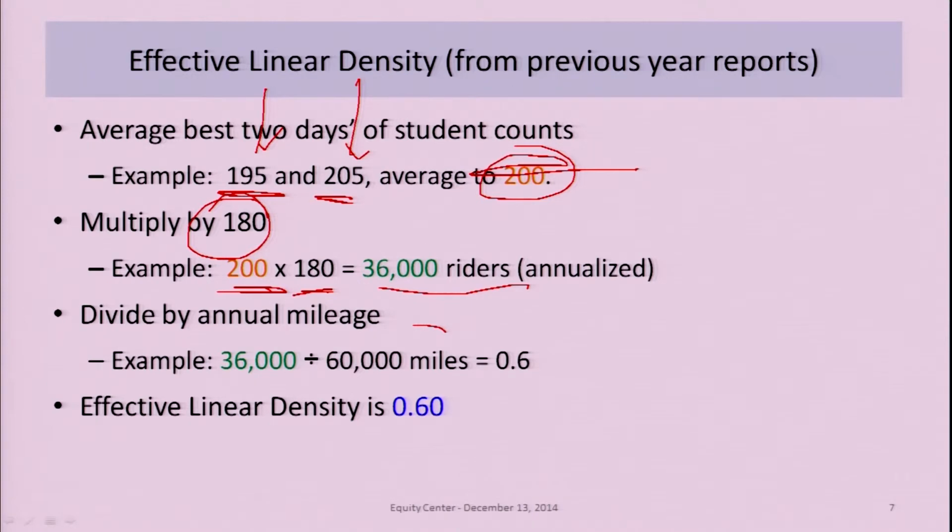So let's suppose that you travel on your approved routes 60,000 miles. You take the 36,000 children divided by the miles traveled, and you come out with something that looks like 0.6. In this case, it's 0.6. It could be 1 point something. If you're in a very condensed area where you can pick up a lot of kids in a few miles, then this number would be higher. The more sparse you are, the lower that number would be. But that is your linear density.